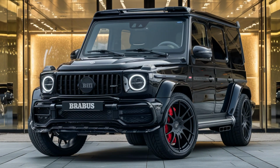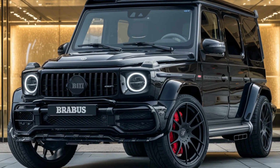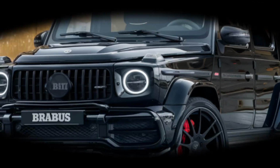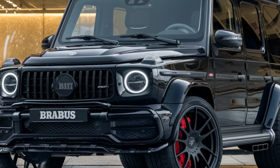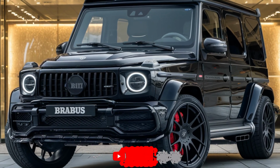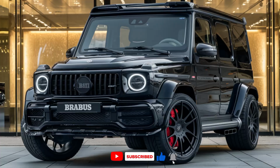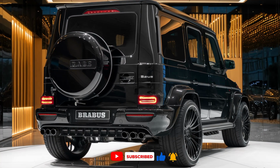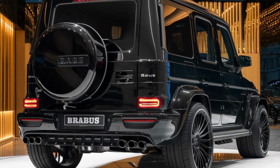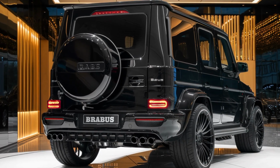In Pakistan, the standard Mercedes G63 AMG starts at 87,157,000 PKR, but the Brabus edition costs significantly more due to its exclusivity and high-end modifications. The Mercedes-Benz G-Class Brabus Wagon is not just an SUV, it's a masterpiece of engineering, performance, and craftsmanship. It's built for those who want luxury, power, and exclusivity all in one vehicle. If you have the money, this is one of the best luxury SUVs you can buy.